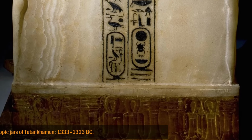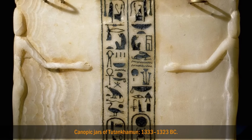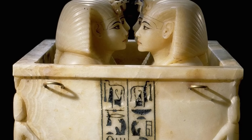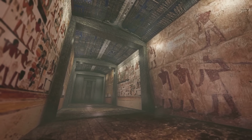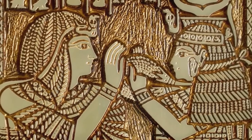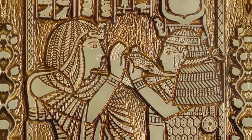These beautifully crafted jars, often made of alabaster or limestone, were more than just containers. They were seen as miniature sarcophagi, protecting vital parts of the deceased for eternity. Their presence within the tomb underscored the belief that the body in its entirety played a crucial role in the afterlife. The care and artistry lavished upon these jars are a testament to the Egyptians' deep respect for the dead and their commitment to ensuring a smooth transition to the afterlife.